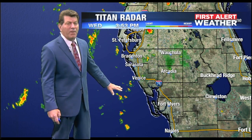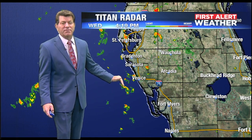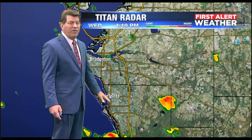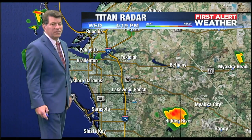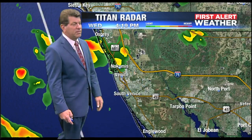You can see these showers still popping up. This is what I'm concerned about. These will have the potential to get a little twist in them and produce Doppler indicated tornadoes very quickly and rapidly. So once again, don't wait for the warnings. If things start to get a little hairy around your home, seek shelter as quickly as possible because there won't be a lot of warning time with these particular cells.